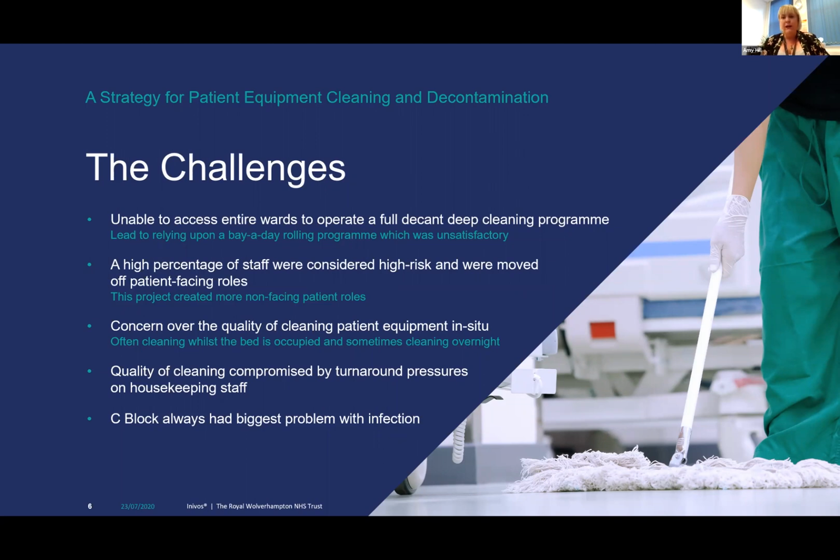And then we add onto that challenge, we had quite a few members of staff that did require the non-patient facing roles. So we had quite a lot of staffing challenges, as well as bank staff deciding that they didn't want to come to work anymore, which of course they had every right to do. So we got through it, but we needed to be creative. Yeah, no, good for you. Well done.